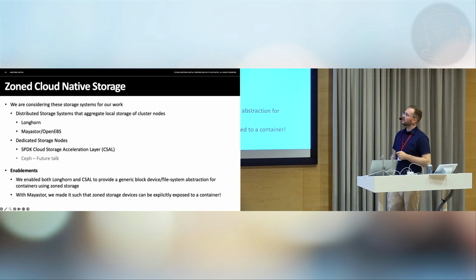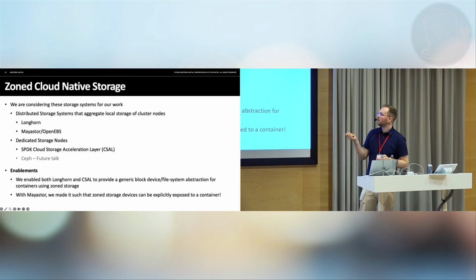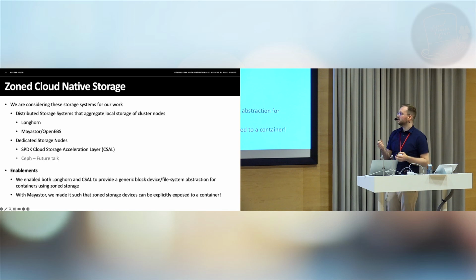We can divide those solutions into 2 different categories. One is distributed storage systems that aggregate the local storage of each of the physical cluster nodes. That is, for example, Longhorn or OpenEBS's Mayastore. And then we have storage solutions that you can run on a dedicated storage node, like SPDK's CSAL or Ceph. There was some work from my colleague Arvind on Ceph Crimson OSD to support zone storage natively, but that's worth its own talk and won't be covered here.